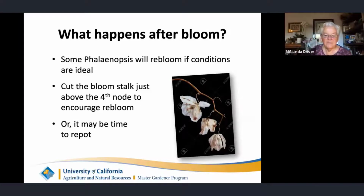Okay. There's a picture there of what it looks like when the flowers have gone bye-bye and it's time to repot. And let's see, where'd it go? Okay.